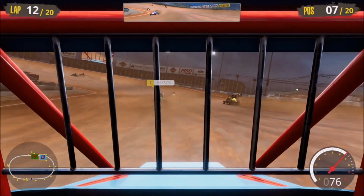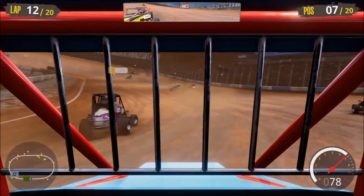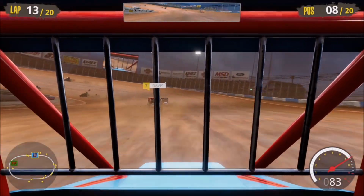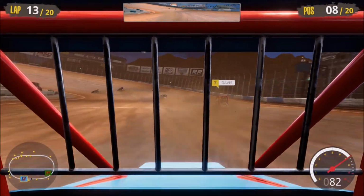All right, so there comes the leader. 12 laps in, we get lapped. So he's already lapped up to 8th, now 7th position. So there is a very big difference between what the leaders are running and the rest of the top 10. As far as lap time, they are a good bit faster.